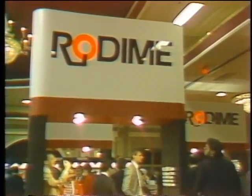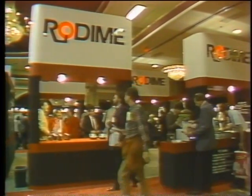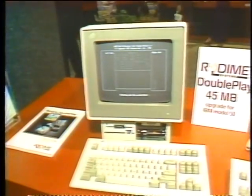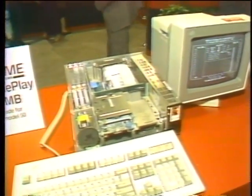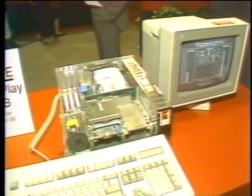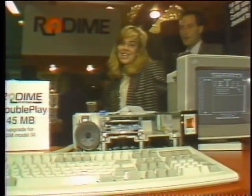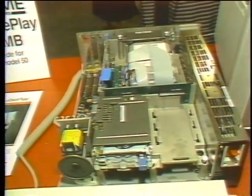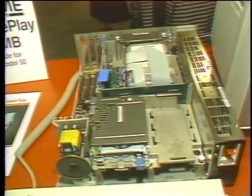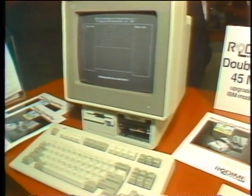PS2 add-ins and add-ons were widely introduced at the show, including some clever combinations of both. Rodime Systems introduced its Double Play, a 45-megabyte internal hard disk replacement for the Model 50. Intended for OEMs and dealers, the drive, with an access time of only 28 milliseconds, replaces the Model 50's standard but sluggish 20-megabyte drive.